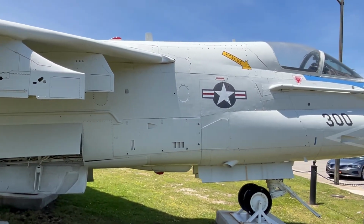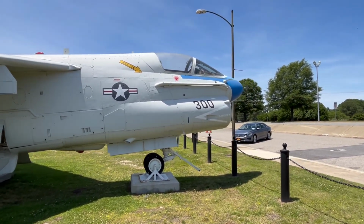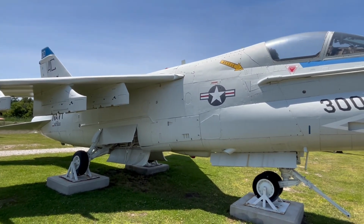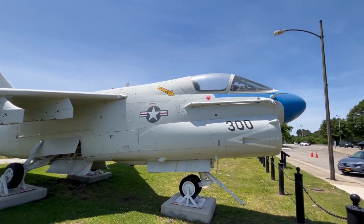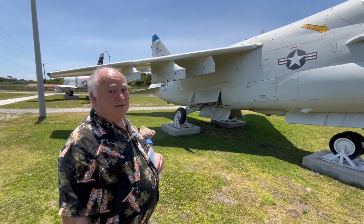Is this a one person? I believe it is one person. Okay. Now, is this Korean War or is this Vietnam era? This is Vietnam and later. Very cool. So it would carry a large payload. It carried a lot of dumb bombs.